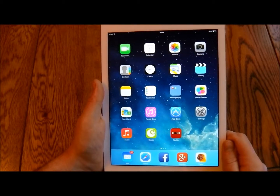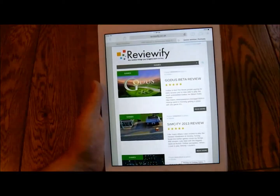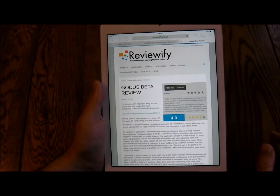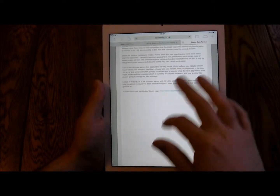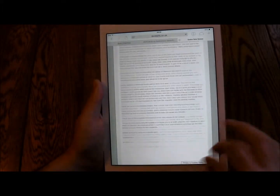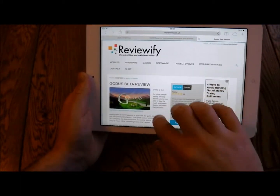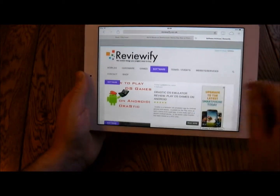One of the things you'll be doing a lot of is web browsing, and it's really good for this. So just using the Safari browser, it loads up websites incredibly fast. There you go, bang, straight through. It looks great, the screen is fantastic on it. So as you can see, you can rotate it landscape or portrait, no problems there, loads up really quickly.